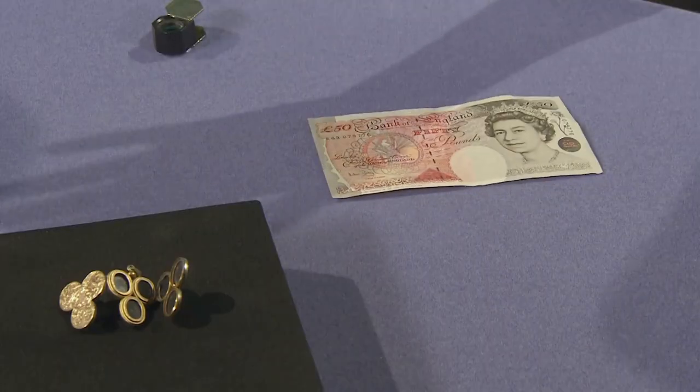If I change this 45 for a crisp £50 note, you'd say yes. Yes. We'd have a deal. Okay, let's do that. Let's gather up all the shrapnel and a nice red 50. We have a deal. Thank you.